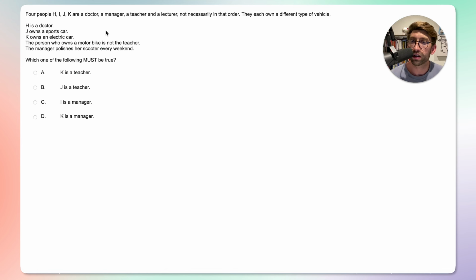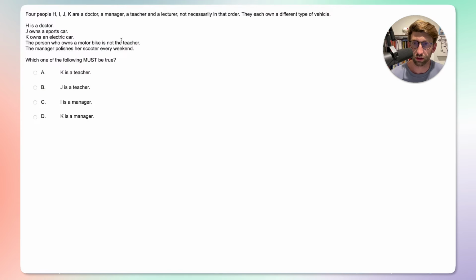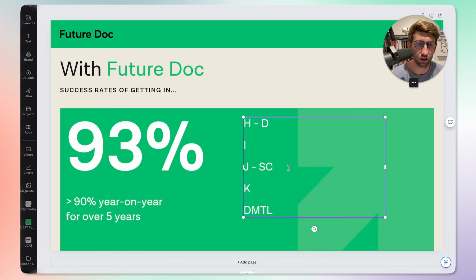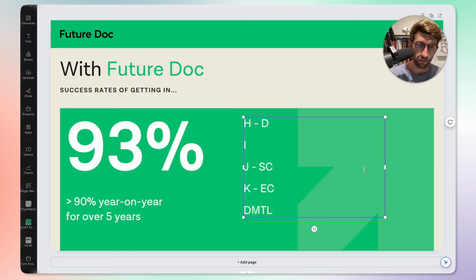Then we've got J owns a sports car. So let's put next to J. This is what I'm doing on the board, by the way, just so that I think you guys understand that. So this is what I'm writing on the board whilst we're doing this. K owns an electric car. So K has an EC. And then what else do we need to know? The person who owns a motorbike is not the teacher. So let's put bike here.